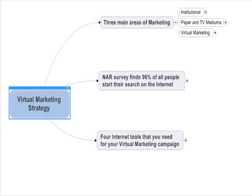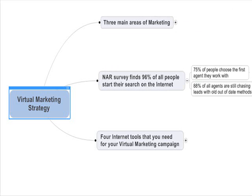Well, today, with the internet maturing and getting into its teens now, we find that for the virtual marketing campaign necessary to get your lion's share of the virtual marketing world, you have to have more than just one web page. And this is very important now because NAR has done a survey, and they find that 96% of all people now are going to the internet to start their real estate search.